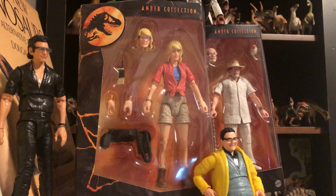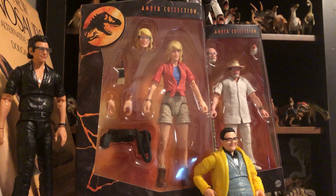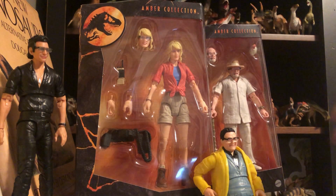I know it's been a little while, but I recently picked up these Amber Collection figures at my local Toys R Us, and they were $30 each, which is pretty pricey, but here in Canada it's the norm for things to be expensive. So, without further ado, I'll dig right in.